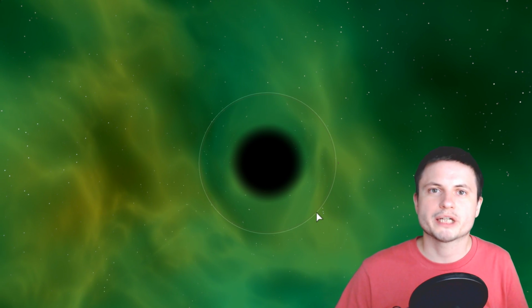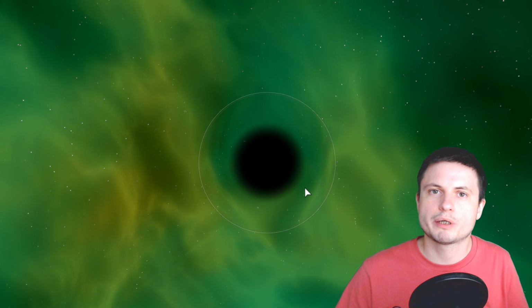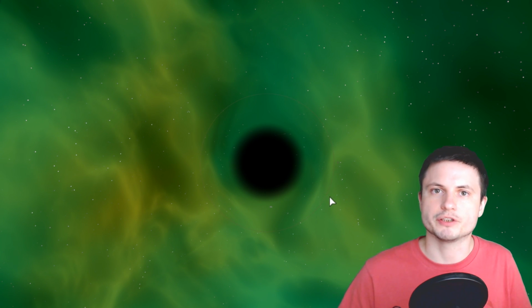Now, the most massive black hole in this particular galaxy is roughly around 31 million masses of the Sun.